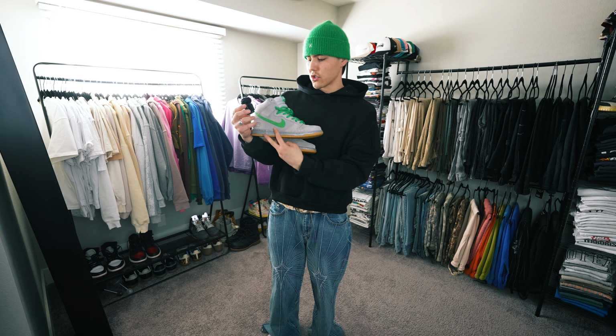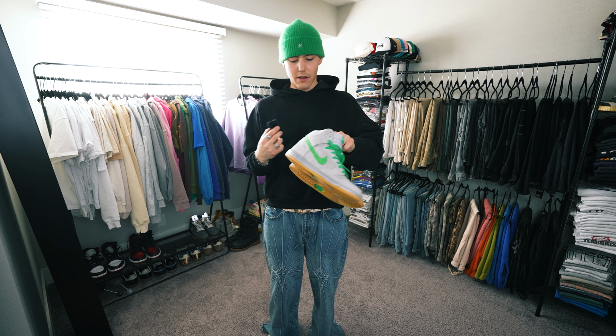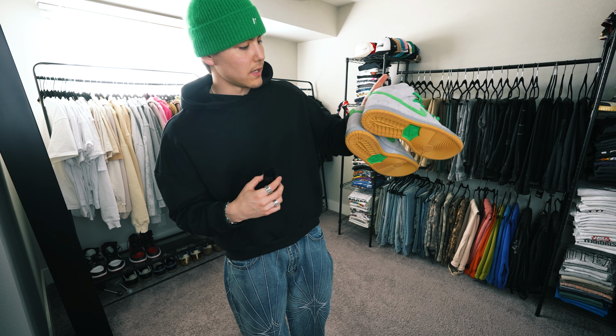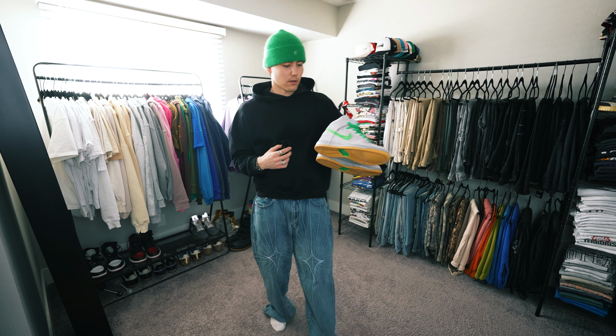My first time actually styling this shoe intentionally. I've thrown it on a couple times just as I've run out of the house, but as far as putting an actual fit together with the silver box SB, that hasn't happened yet. So I was super happy to be able to do that for the first time last week. So we'll throw these on and see how everything looks together.